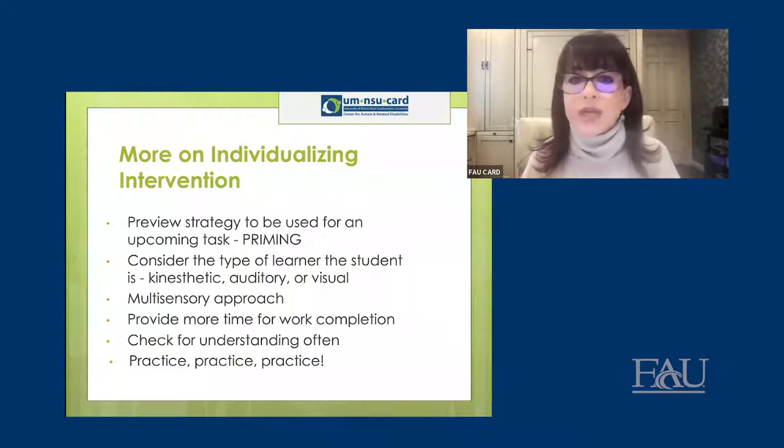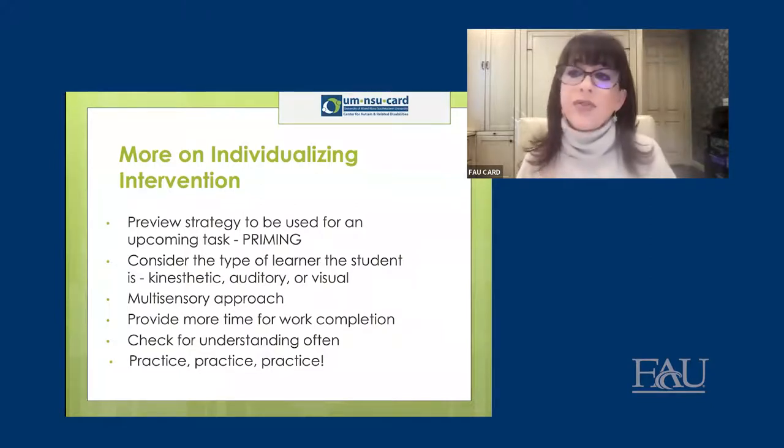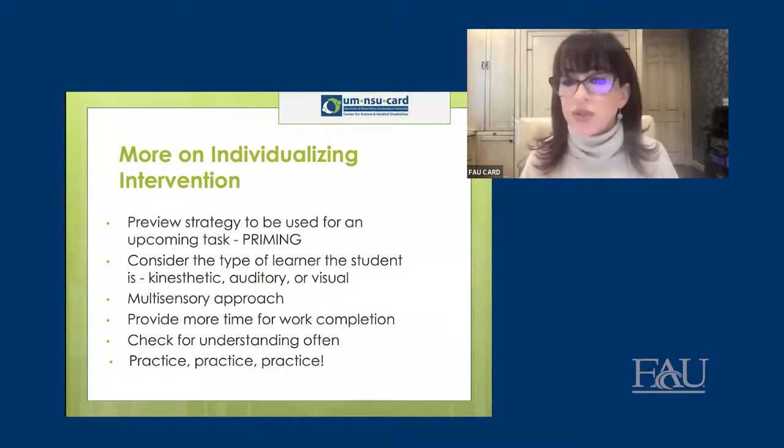There is no research out there that says our students cannot learn the skills that we're teaching them. But there is research out there that says that our students can learn. They just need more practice.